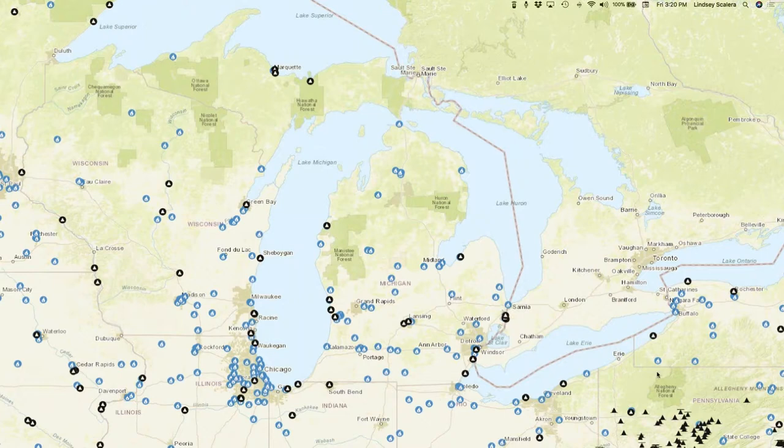So a couple of key pieces about that. There is no coal that's being mined in the state of Michigan. So all of that is coming from out of state. So we're relying on a fuel for electricity that we are not producing ourselves. So that's one of the issues.